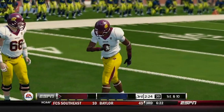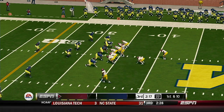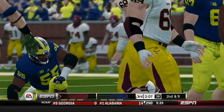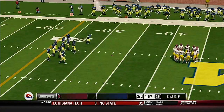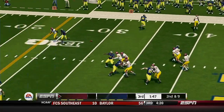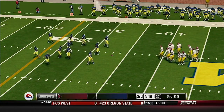Tackled right away. First and 10. Ball on the 34. And he is drilled at the 33. Receiver incomplete. And once again, they'll come to the line, try to convert on third down.